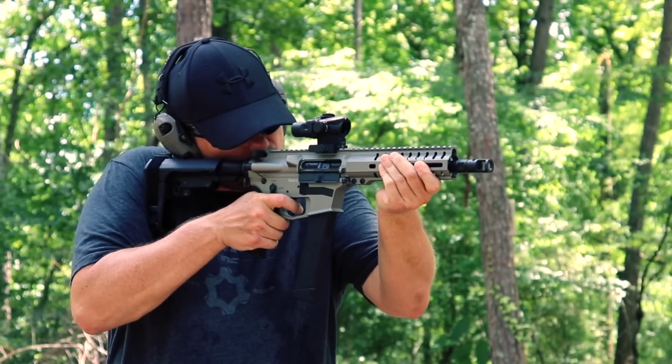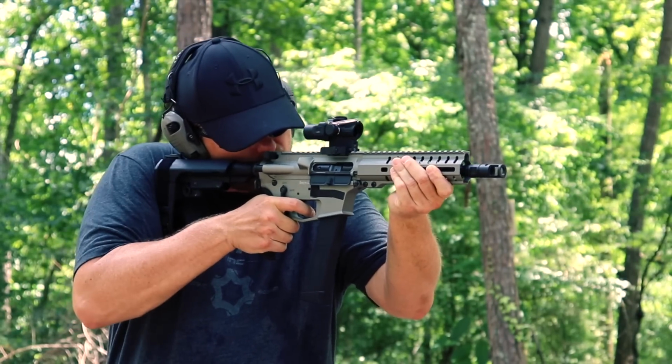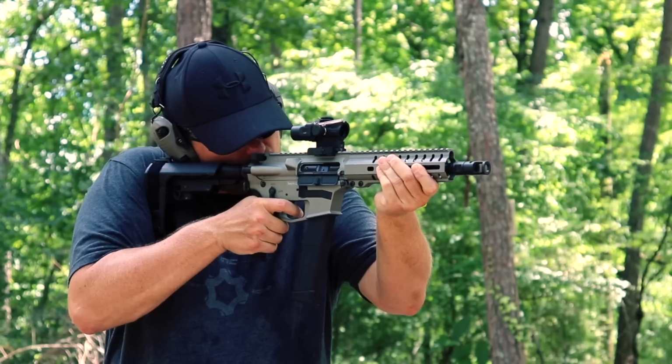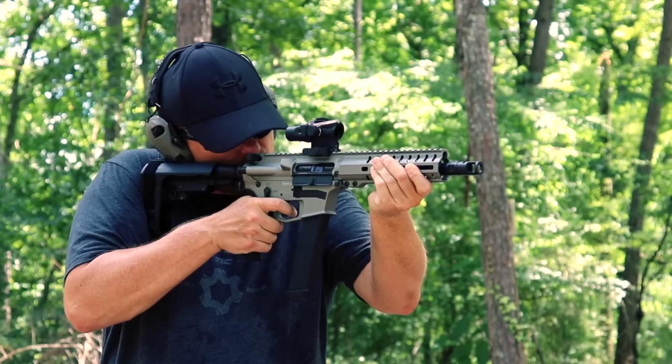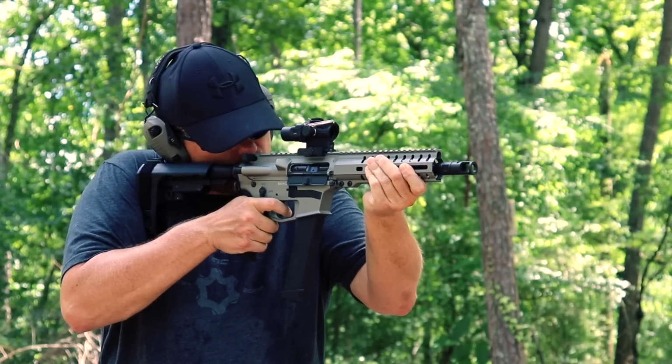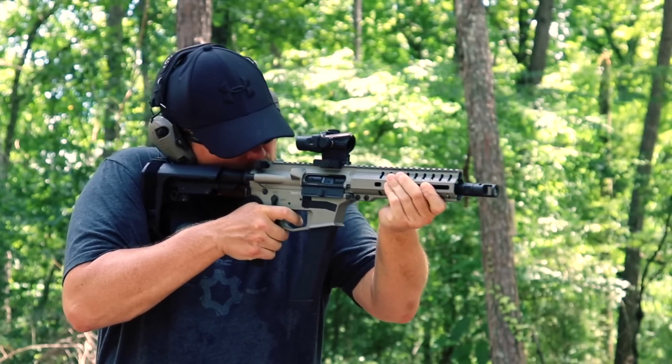This is such an awesome package to have a gun this compact, capable of delivering a good sized bullet accurately out to significant ranges. I could actually see a lot of people using the Mark 10 for deer or hog hunting.